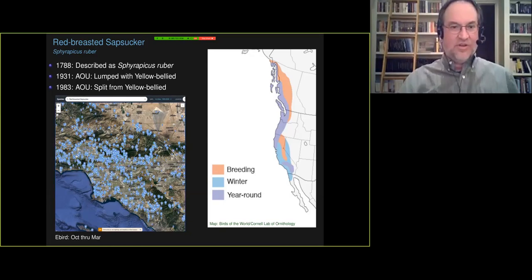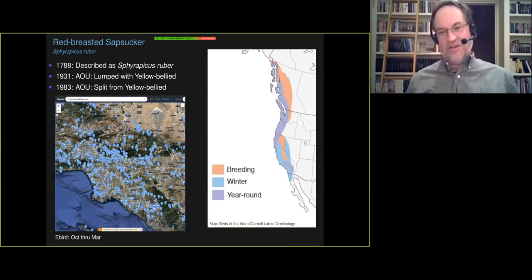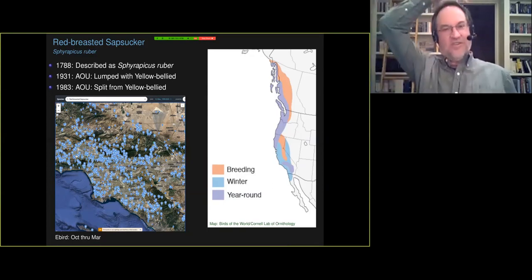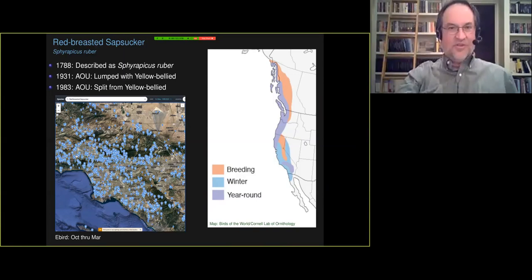And if I go to October through March, you'll see that they are all over the place. If you're in the Los Angeles area in the winter, red-breasted sapsucker is your default sapsucker that you're going to see more often than any of them. So that's the one to expect if you expect any of them. And red-breasted, like yellow-bellied and red-naped, has been lumped and split multiple times, and they may be split again. It's now considered its own species.